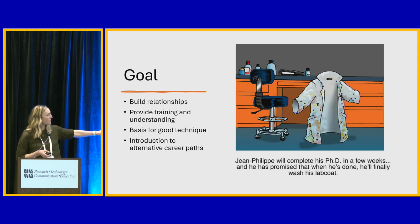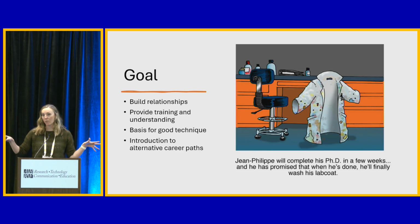And then last is an introduction to alternative career paths. Grad students obviously know the path of academia to become a PI, but there are so many other places for them to go with that, and it's important for the course to be a part of that conversation, as well as for-profit companies, so NEB in this case.